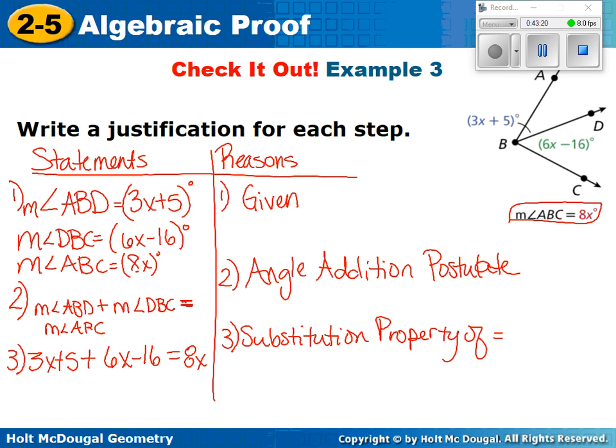Okay, what do you want to do from here to solve? Simplify, combine like terms. All right, and what can we combine or simplify here? 3x and 6x is what? 9x. Can we go ahead and combine something else too? Yes. What's 5 and negative 16? Minus 11 equals 8x. So again, you could do those in two separate steps, or you can just do them all at once and just put simplify.